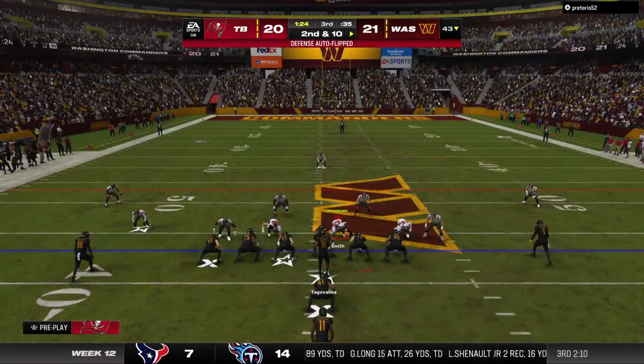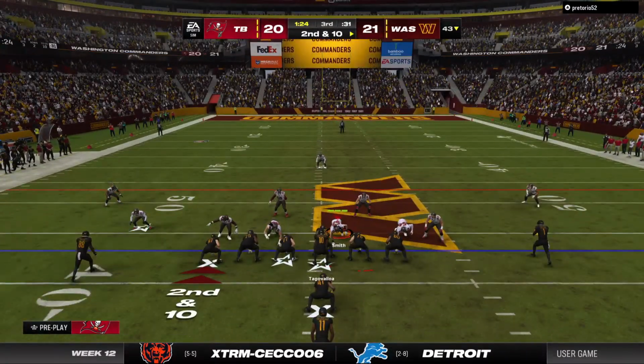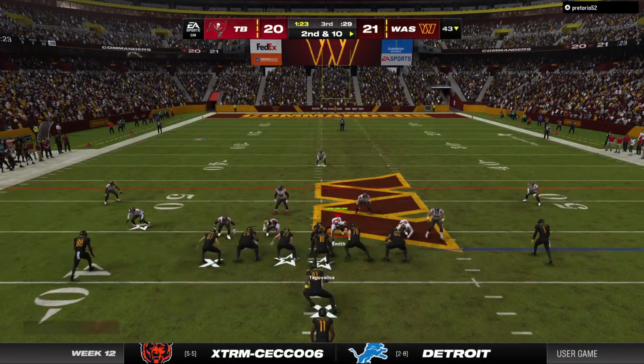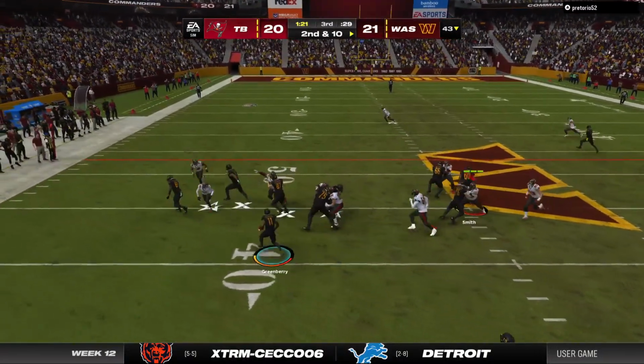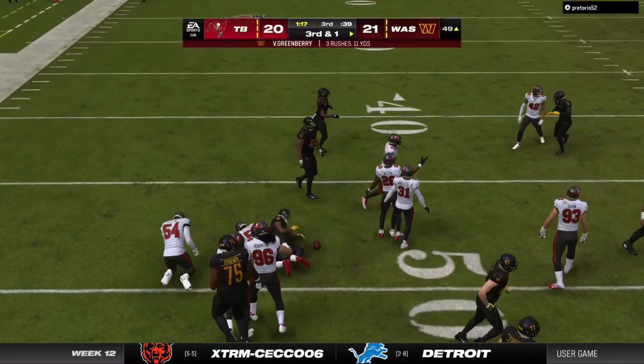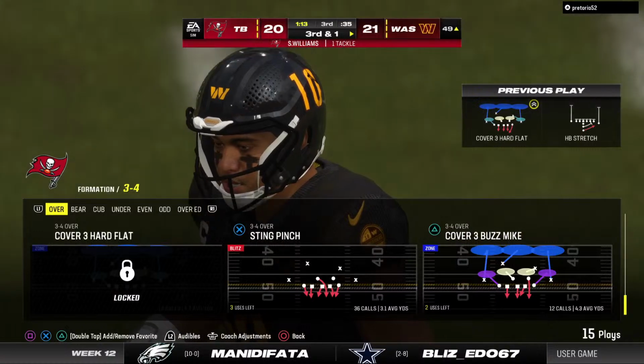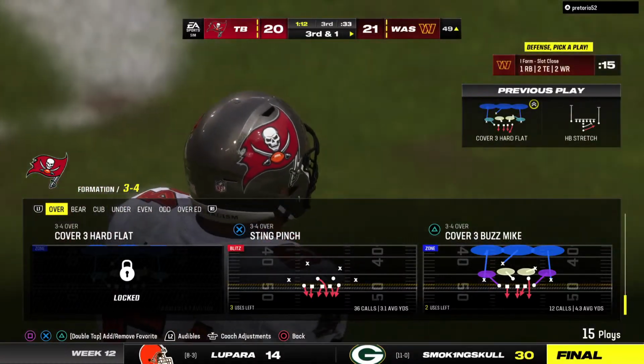A 3rd quarter now, 1-point game as they line up 2nd and 10. And now here's a carry heading left. And he's able to get across midfield and down into Buccaneer territory. 9 yards, not quite enough, and they'll be left now with 3rd and 1.